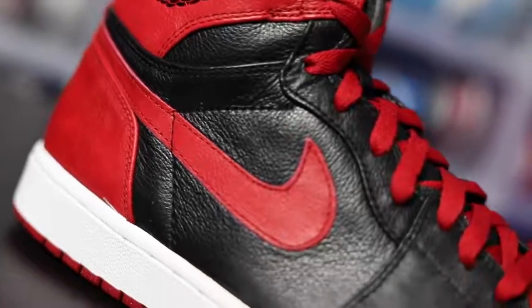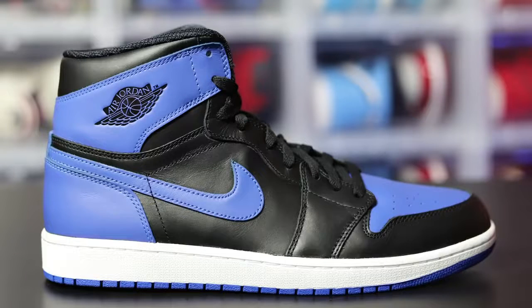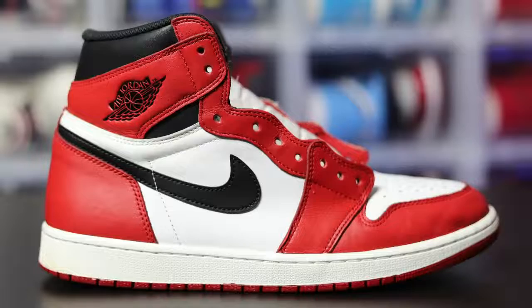We have the 2 very key essentials. You have a Bred and you have a Royal. Now these 2 right here are obviously must-haves. You see these on a lot of people's feet. The sneaker never gets old. But there is a third one that I personally think has to go into the equation, because it's another classic, another OG, and the value is always there. These 3 are always gonna hold their value. They're always gonna look great. They're gonna rock well. They're gonna retro again. You're gonna get another pair. These are staples to the sneaker collection.